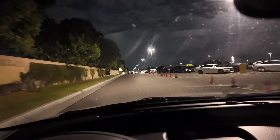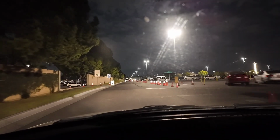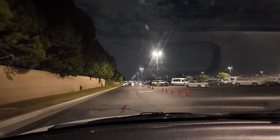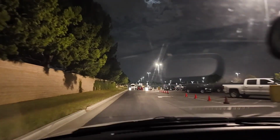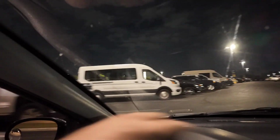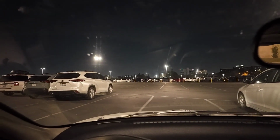Nighttime vlogging here at the Disneyland Resort over here on Harbor Boulevard in Gotella, parking in the $55 zone. All right, I'm going to go see the treehouse because I didn't get to see the treehouse the last time I was here. All right, let's park right here, right next to whatever car this is. All right, yeah, let's go take a look at the treehouse.